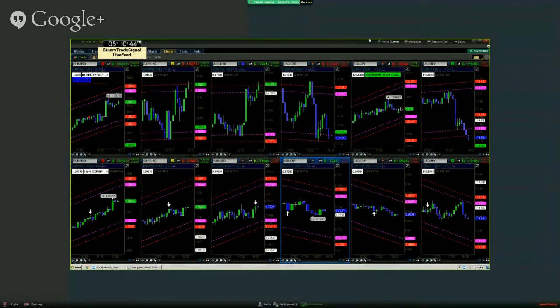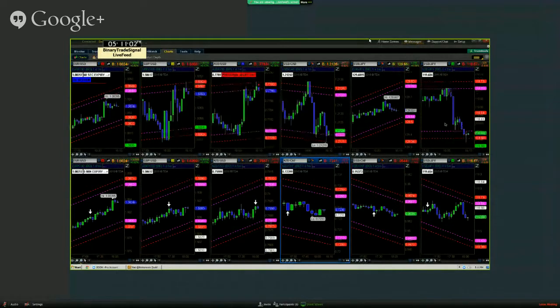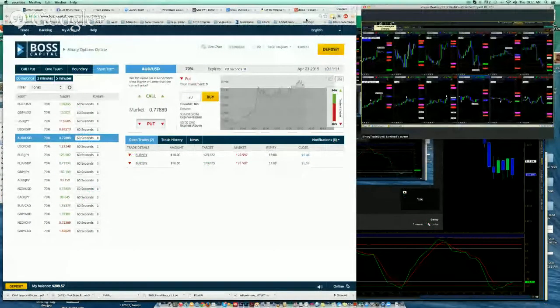Won't take this signal. It's right in the middle, little candles, not a lot of movement. This is a risky trade. Have you noticed that price never stays above red? And if it does, not long. AUD USD, we should still be set up on it. Yep.